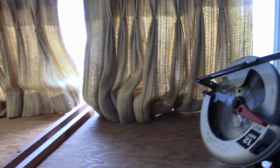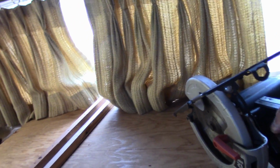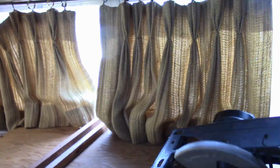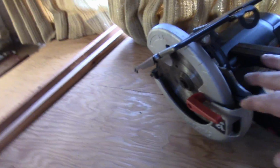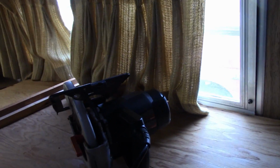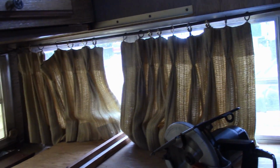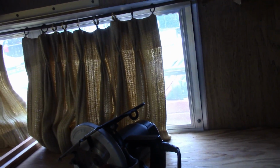But I don't know what happened to this circular saw, but I can't adjust the height of it at all, and that's actually becoming a problem. It looks like the whole thing is bent, so you have to use the chop saw that you saw me use earlier. But yeah, I'm gonna go ahead and keep working.